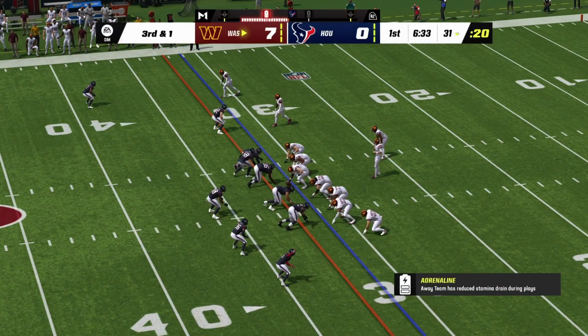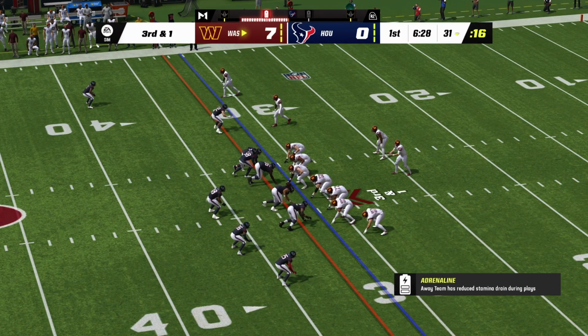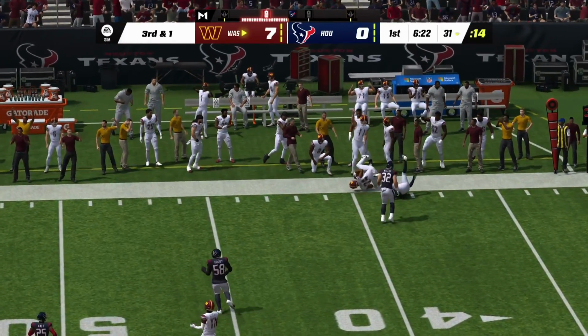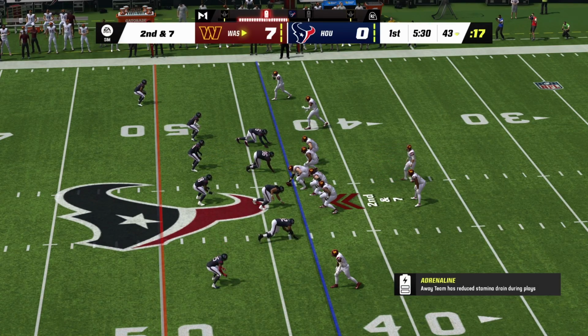The deflection works both ways. Maybe a defender gets a hand in the way and it pops in the air. And sometimes you throw it so hard your receiver can't handle it, and he pops it up in the air for the defenders to grab as well. But a moot point there as they were able to connect. The last run got 3. Now here's 2nd and 7.